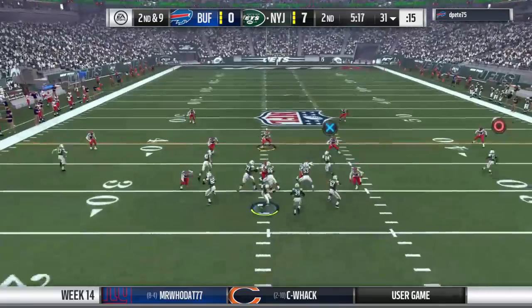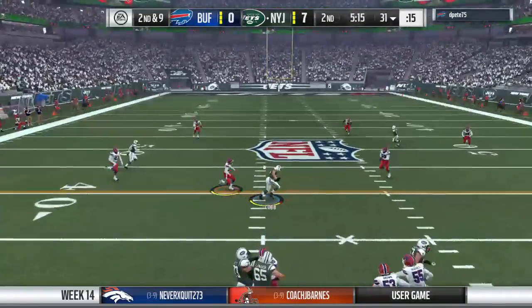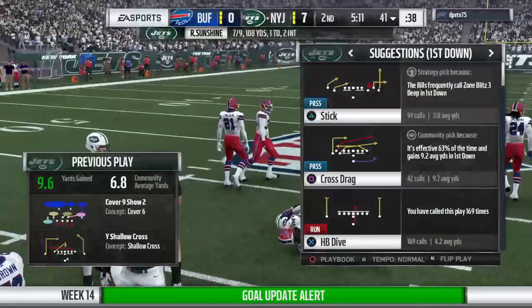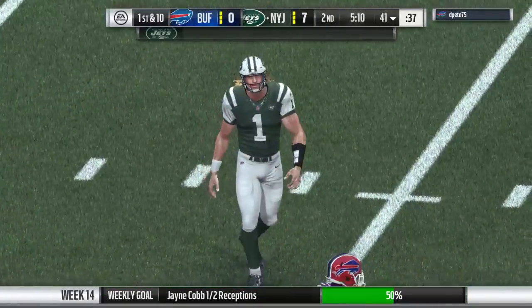Possible run anticipation. Here's the D-line sandwiches together. And a quick throw here, that's complete. Give him 10 yards on that one, and that'll earn him a fresh set of downs.